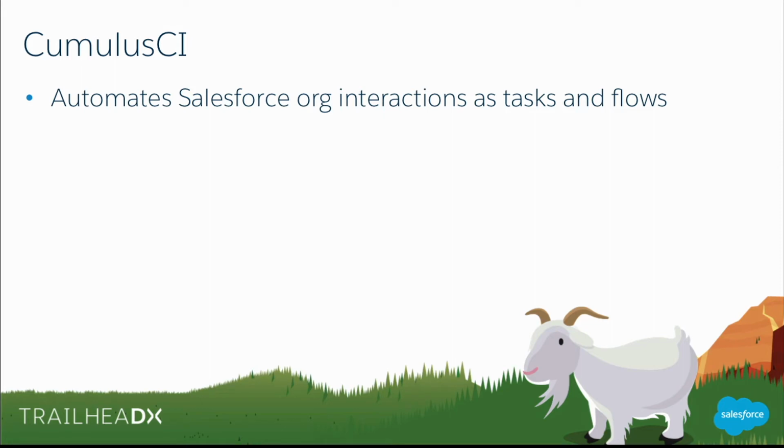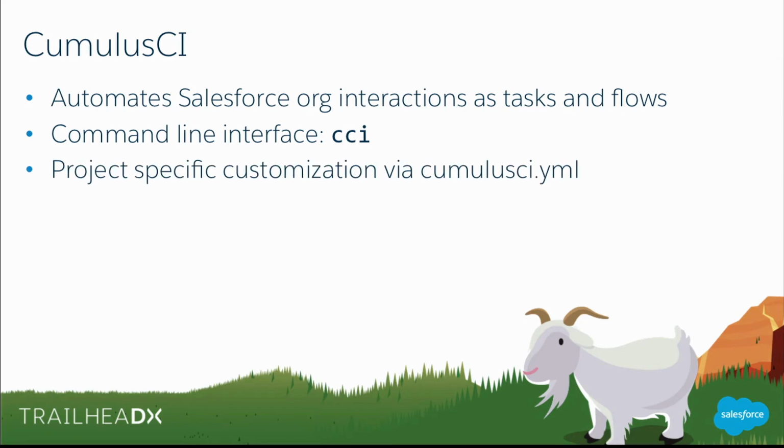Cumulus CI now is a tool that automates your interactions with Salesforce orgs, and it automates those as tasks and as flows. It is a single command line interface called CCI. You can do project-specific customization in a single YAML file that you store in the project repository.